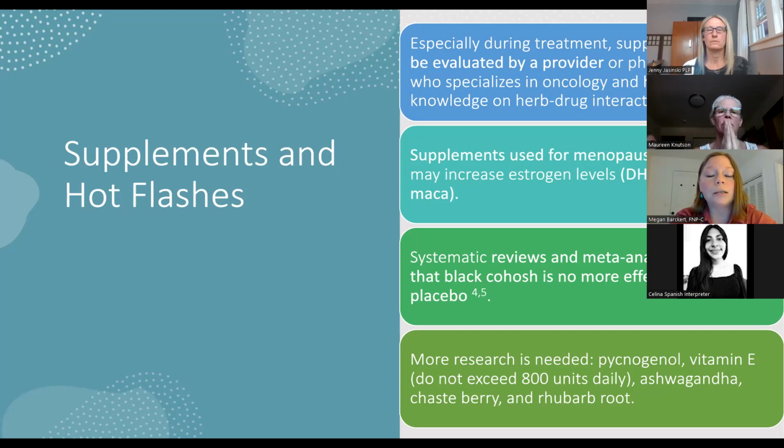So it's really important that, regardless of the supplements I'm discussing today, that your list is evaluated by someone who has that experience. And then I wanted to mention probably the most popular or well-known supplement out there for hot flashes, black cohosh. Systematic reviews and meta-analyses have found it to be no more effective than placebo. So it's not one that I recommend patients use.